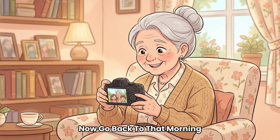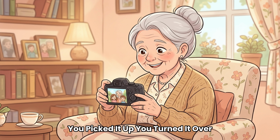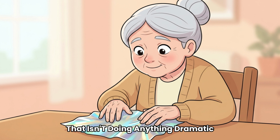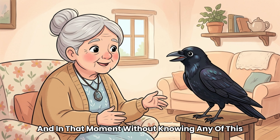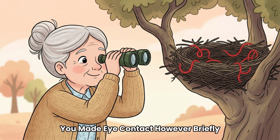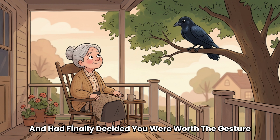Now go back to that morning, the object on the railing, the crow on the fence post watching you. You picked it up, you turned it over. You looked at the crow, maybe for the first time with actual attention, not just the peripheral awareness we give to wildlife that isn't doing anything dramatic. The crow didn't move. It watched your face. And in that moment, without knowing any of this, you did something that the crow registered as significant. You looked back. You acknowledged what it left. You made eye contact, however briefly, with a bird that had been watching you for months and had finally decided you were worth the gesture.